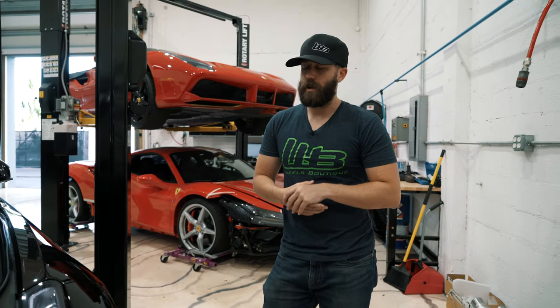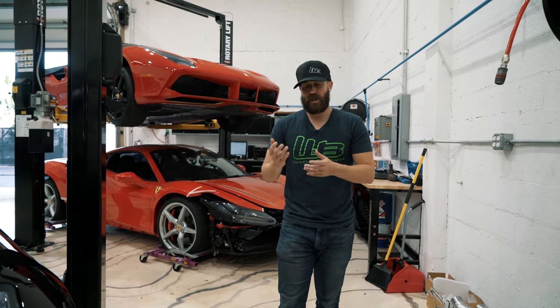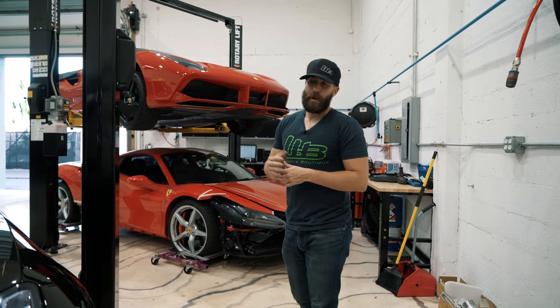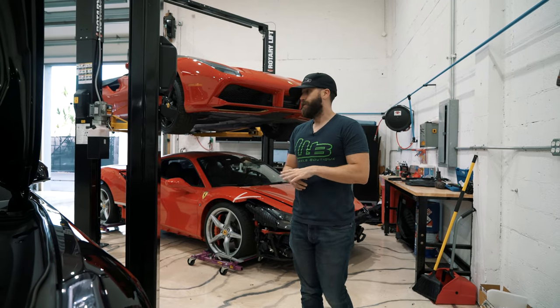So it's gonna be very, very low. Again, different ride heights for different folks. Some people like it just marginally lower, but we like to have it very, very low. We don't mind a little bit of a bumpy ride, so to speak, to get the look that we want, and then just put it right back up once we're done with the rally and use it for daily driving.